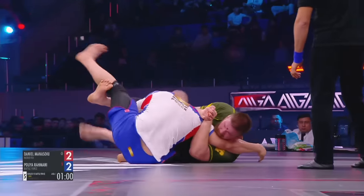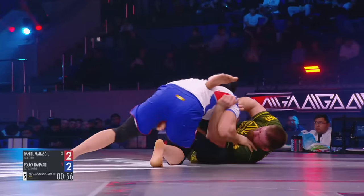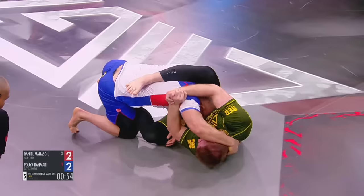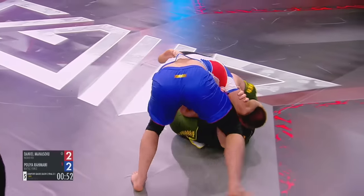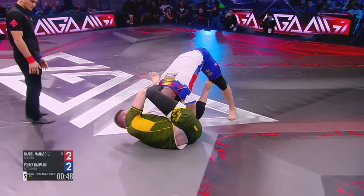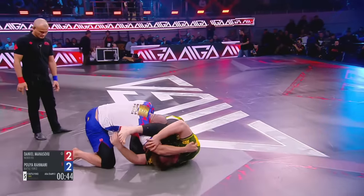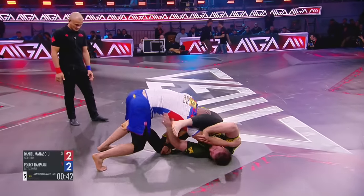All right. I wasn't sure what Dan was saying to the referee right there, but we're back in now, and we've got just over a minute remaining in this second round. Good, go. Rahmani getting some gripping on the upper body. Put the pressure on him. Here's the shoulder crunch attempt now.